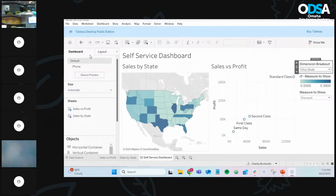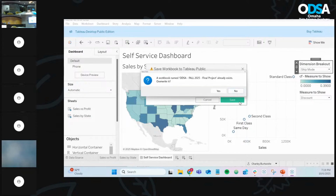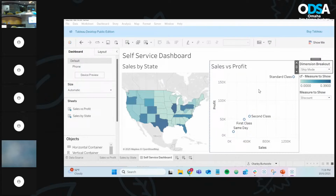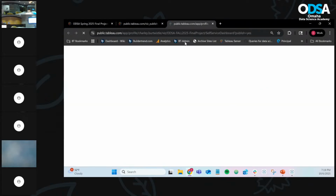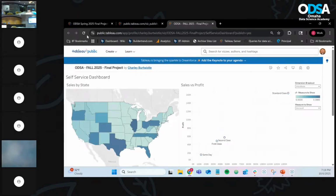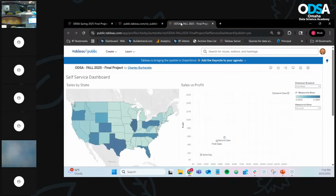So let's go ahead and make sure we save. Totally fine just calling it the same thing. It says it already exists, override it, yes. And voila, here's the final project. Here's what we have so far. Believe it or not, we're probably about halfway home. It's only been an hour.